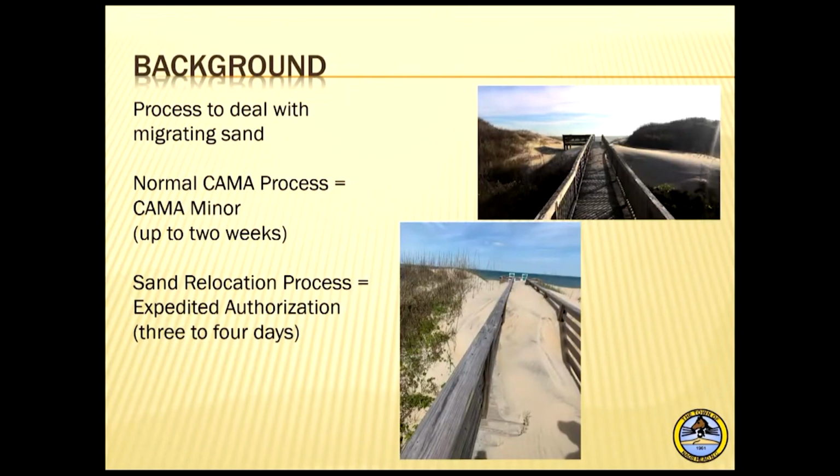So yeah, background: this is part of our CAMA major permit for the nourishment, and then we became the sand relocation program. You're allowed to put some sand from your walkways around your houses and driveways back on the beach to get some relief from the windblown sand.